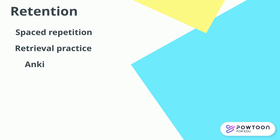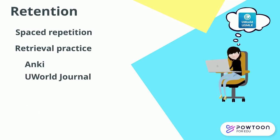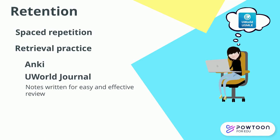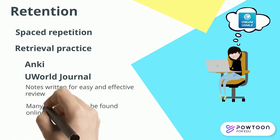An alternative to Anki is a UWorld journal. To do this, create notes to help you learn and reinforce challenging topics from missed questions. Pose questions on your slides or in the margin of your notes to quiz yourself. You might even use color-coded tags to prioritize content or topics. This is basically a digital document that you keep as you learn from questions. If you Google UWorld Journal, there are several examples online.